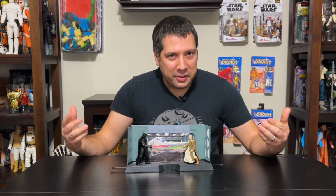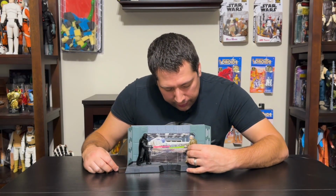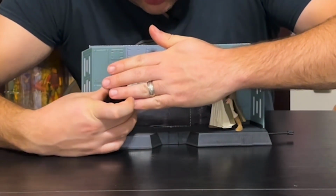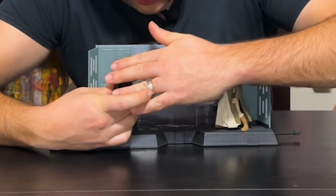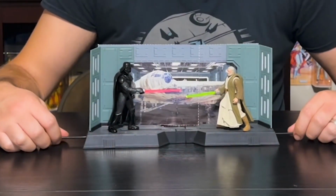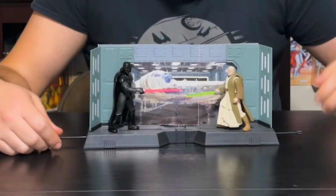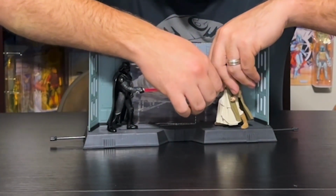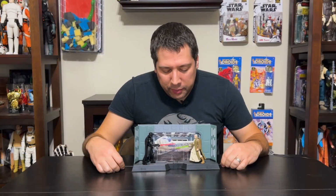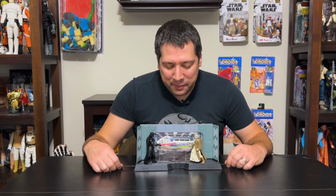But the real mystery you're wondering is, do they still light up after 20-something years in the package? Let's find out. I haven't tried that yet. I believe there's a button on here somewhere, and yep, Obi-Wan lights up. And see if Darth Vader does. Yeah, Darth Vader lights up too. Wow, these things really held their charge. It's very, very faint. You're not going to be able to see it. I would have to make it pretty dark in here. And even then, they still don't stand out. These really weren't lighting up all that much in their heyday, as I recall too. So it's pretty much just going to be in a darker environment. Just a little Force effects light up.